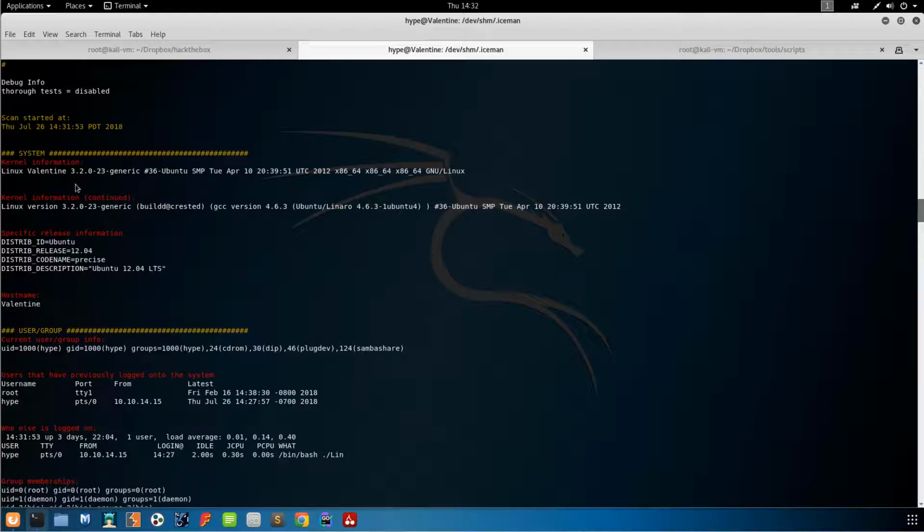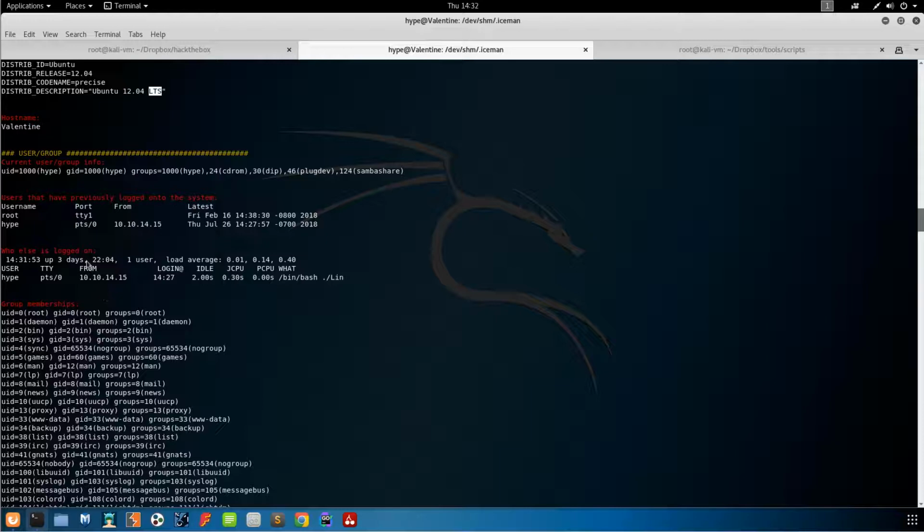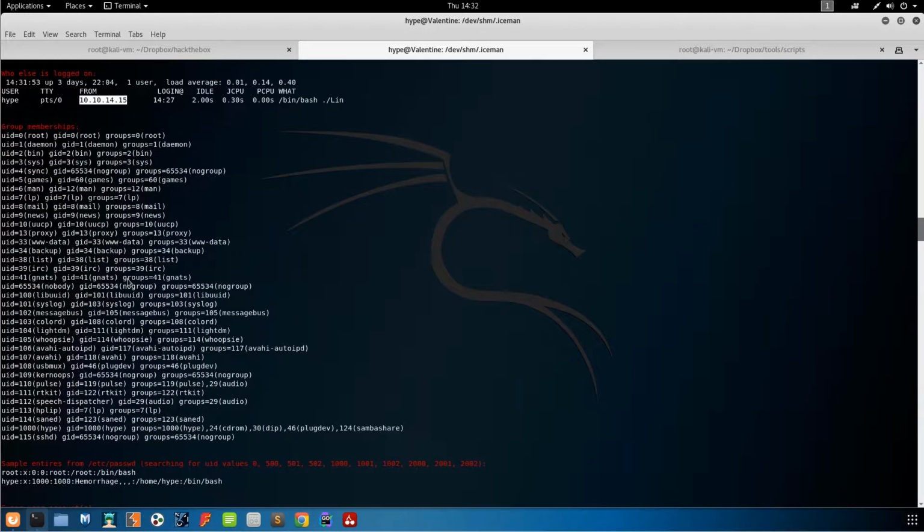So we can see that the system, as we already saw, is running an older kernel, 64-bit. It looks like it is 12.04 precise. It's the LTS version. Hostname's Valentine. Last time root logged on was February, so probably when the box was built. Only current user logged on is hype, which is going to be me. Yeah, my IP address.